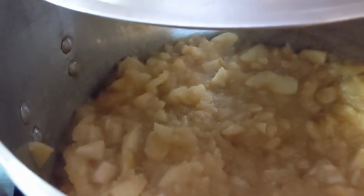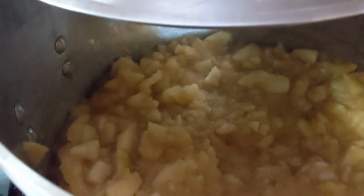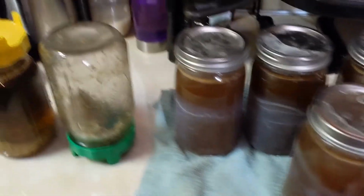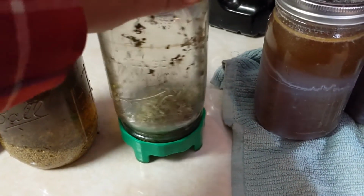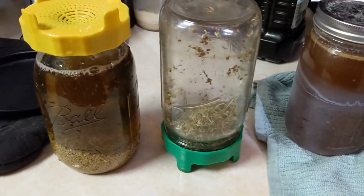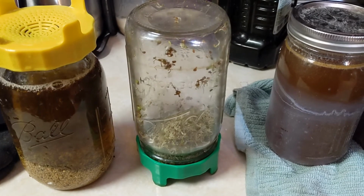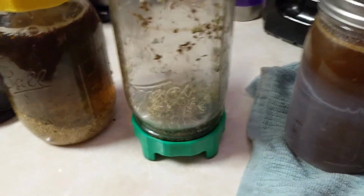We got our pot going with applesauce. That'll probably simmer overnight, and then we'll get it canned up tomorrow. I told you guys we were working on doing sprouts. This is the first set that I did, and it's actually done. I actually neglected it quite a bit and did not keep it watered properly. But it's alfalfa sprouts, and it's just going to go out to the rabbits tomorrow.